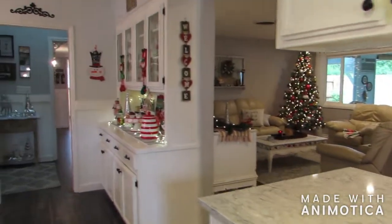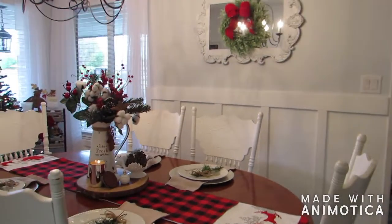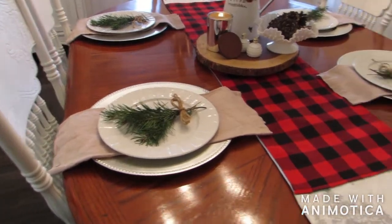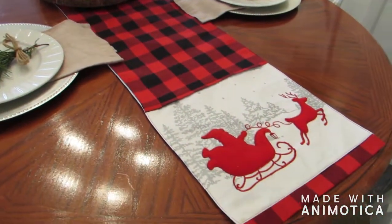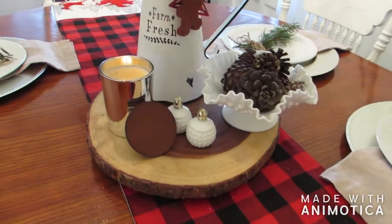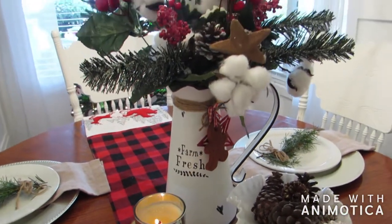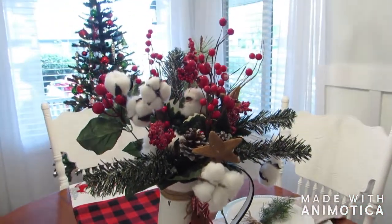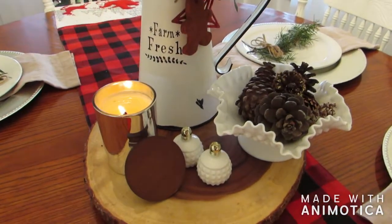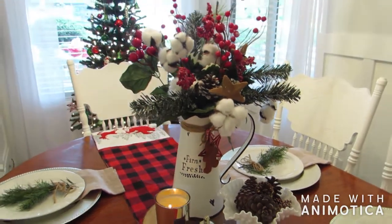Let's go over here in the dining room. Here's the table. I kept it pretty simple. Found this runner at Ross. And I have a video where I took this blue tin pitcher and made it look like this old enamel pitcher. That was kind of fun, but I do have a video of how I did it. That pitcher also, it was blue. It came from Goodwill.